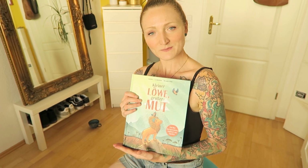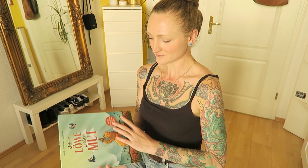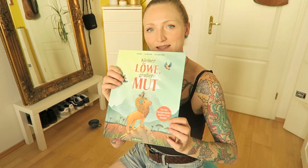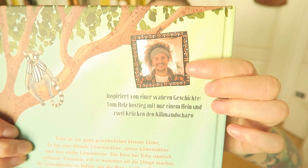Okay, this picture book, which was released in May of this year, is a very special project, by the way, because it's the story of a friend of mine. It actually says this here. Inspired by Tom Betts, a good friend of mine, and that's him, by the way. I hope it's focusing.